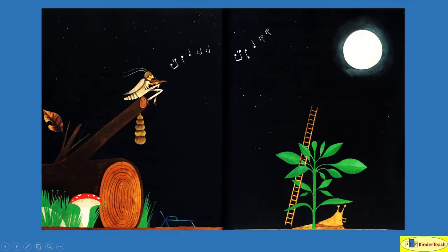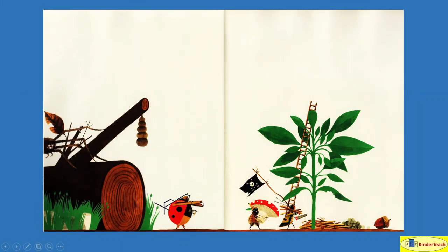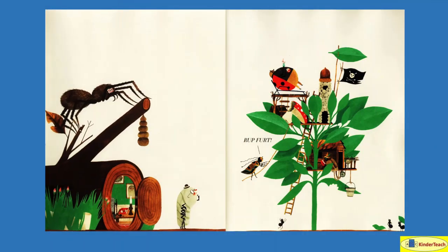And then there's some music playing in the nighttime. And the next day, they're bringing a pirate's flag and a bunch of wood and an acorn. So it looks like they're making something up on this plant. A furt. They're making a furt. I wonder what that might be, a furt. Rup furt. They're making a fort, I bet.